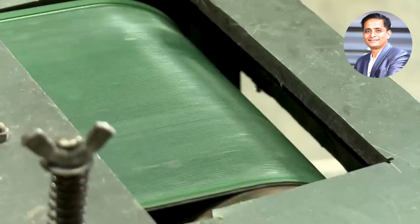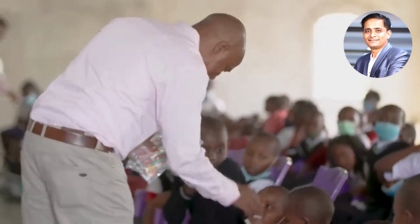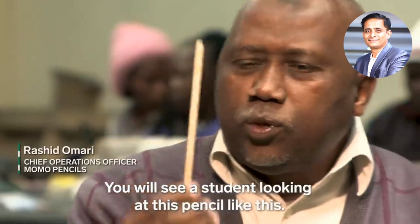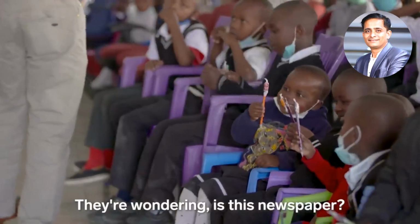If you listen to the sound, it's wood. It is transforming newspapers into pencils and donating a portion to school children. You will see a student looking at this pencil like this. They are wondering, is this newspaper?